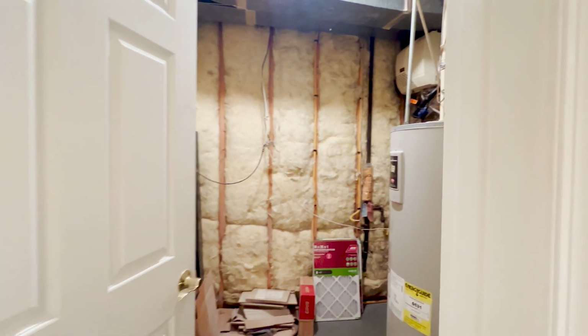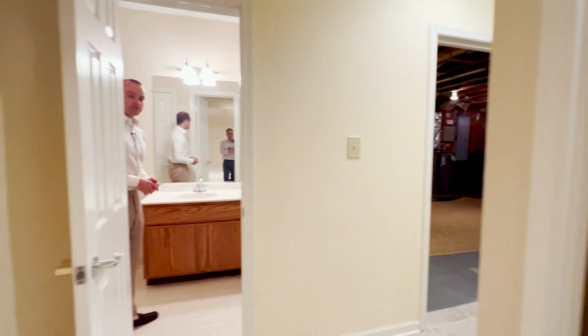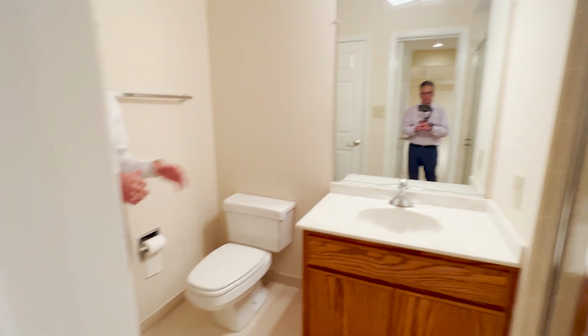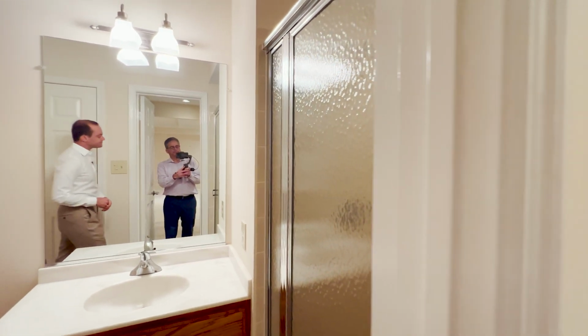Coming out of there, we have a full bath here, just if you're down here working out, enjoying some time, or having guests socializing down here. We have a full bath in case anybody needs to use the shower or the bathroom, it's all here.